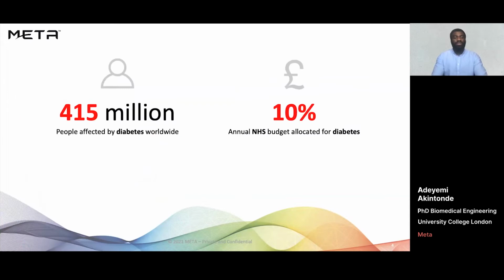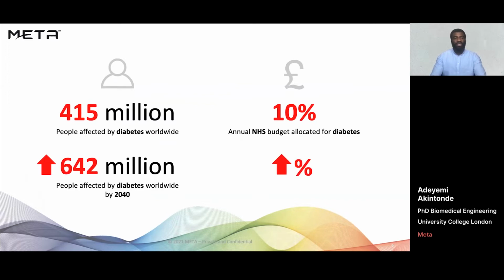So currently in the world, there's close to 500 million people that are affected by diabetes. And here in the UK, the NHS allocates 10% of its budget just to diabetics alone. And these values are projected to increase by the year 2040.